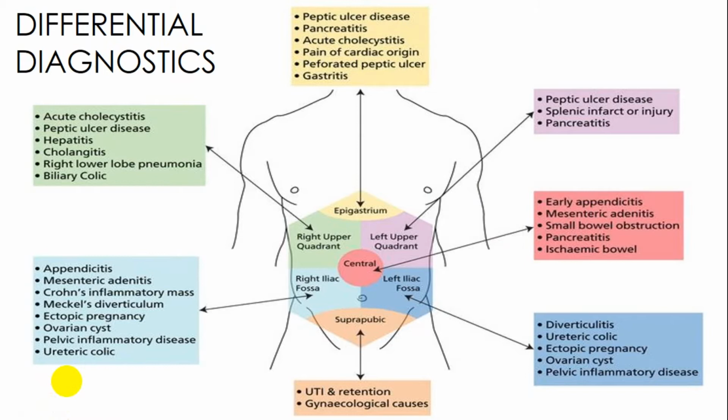Differential diagnostics includes different branches of medicine. You should be well versed in different parts of the human organism, and in diseases such as peptic ulcer disease, pancreatitis, splenic infarct or injury according to location of the left kidney, diverticulitis, ureteric colic, ectopic pregnancy, ovarian cyst. For example, if the kidney stone is located in the distal part of the ureter, acute cholecystitis, cholangitis, biliary colic, appendicitis, of course, and other diseases.